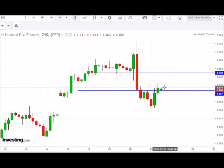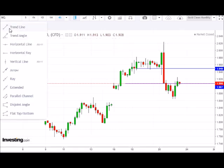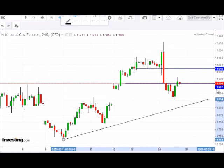Now, I do believe that there's a pretty strong opportunity for natural gas, just like with crude, to bounce back up and test the upside level, which in this case is going to be 1.949. If she continues to fail at this level, then she'll retest the lows of this range, which is the 1.909 area, and a failure to hold this level, and just put in some basics here, looking at your trend line support.